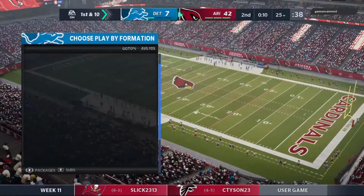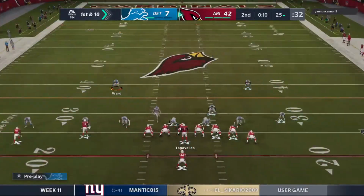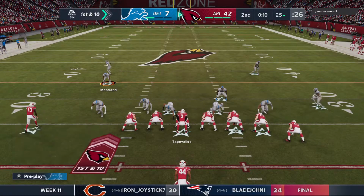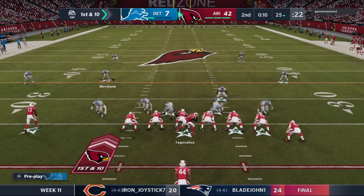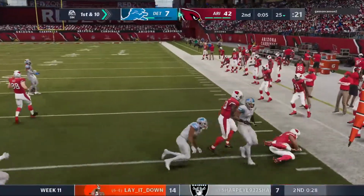First and 10 at their own 25-yard line. Arizona's offense at the line, ready to get their drive started. And from this spot in the field with the clock where it's at, you think we're just going to see a knee and that's it? And I think in this situation, that's the proper play. But we do know there's some risk takers out there that may want to take one more shot before the clock runs out.